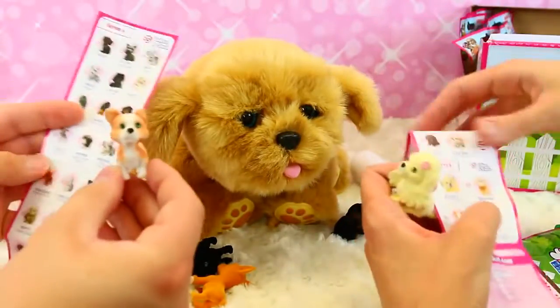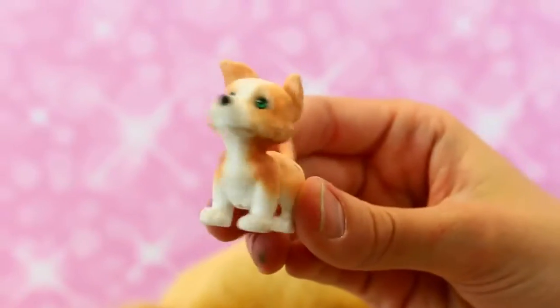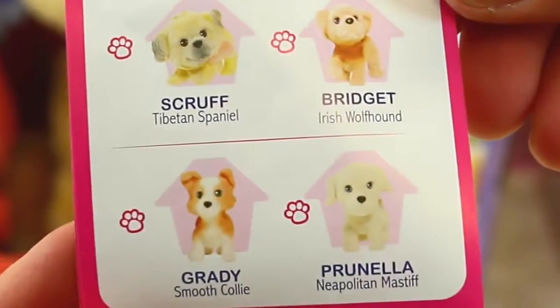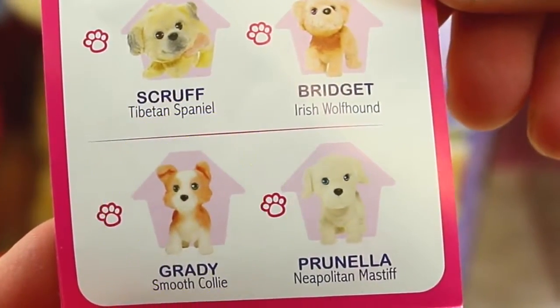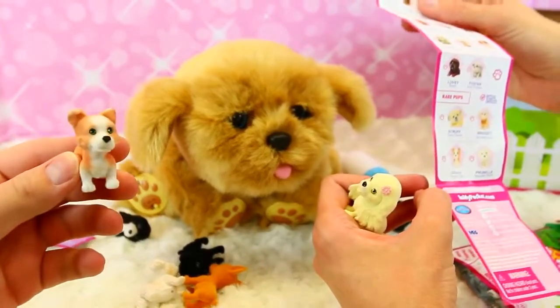Let's see. Because I feel like the one with a bow would be rare. Oh, I got a rare. Oh, you did? Oh, is that Grady? Yeah, Grady. Smooth Collie. Oh, I love Collies. Probably, you never see them anymore, but that's one of my favorite ones.